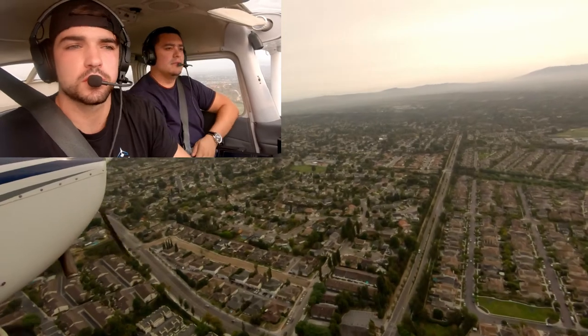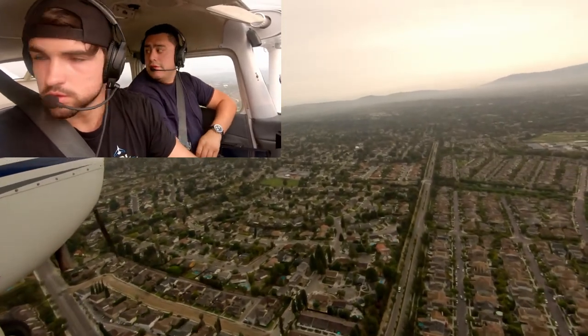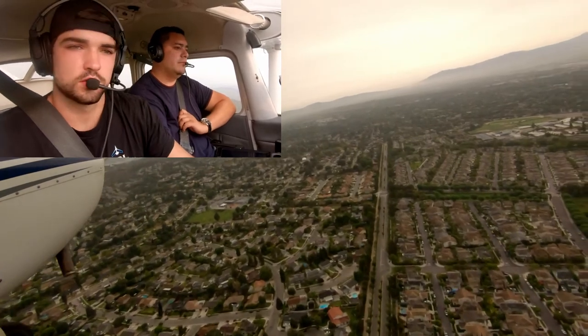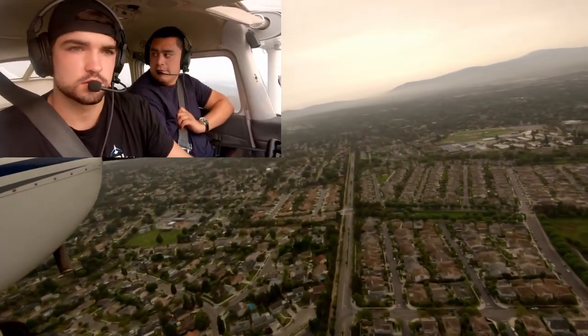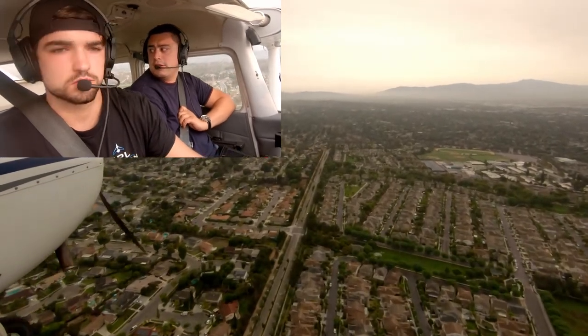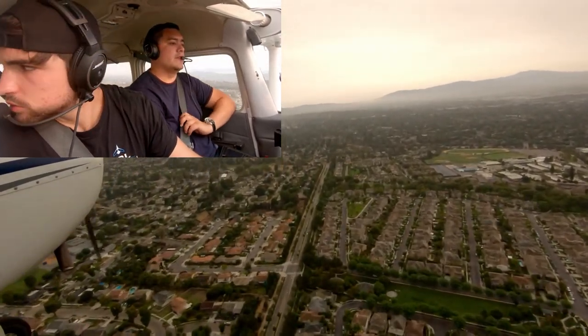About the baseball field, you say? Yeah, just inside the baseball field. Give yourself a little bit more room so you can practice it a little bit. Don't cut it in too tight. Right there's good.